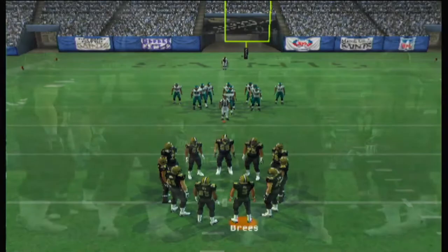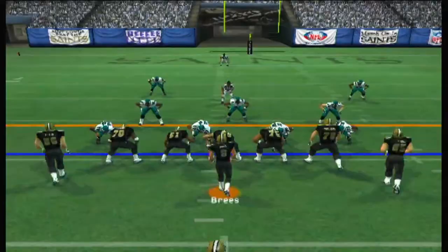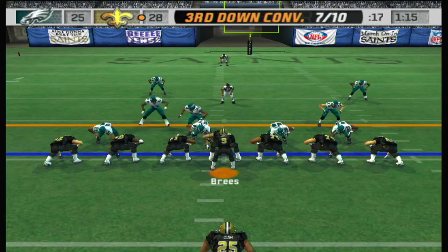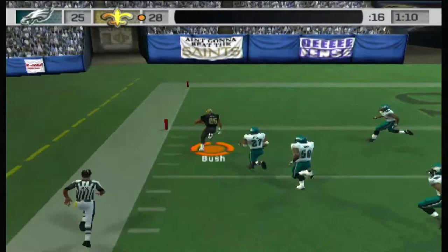Third down here, and they have to get to the 21-yard line for a new first down. These third downs haven't been much of an obstacle, and it's helped them to take the lead. On the ground. The 10. Touchdown, Saints. Touchdown on the ground and extend their lead.